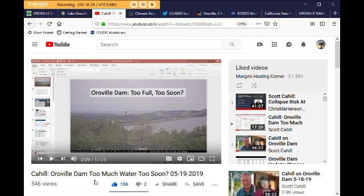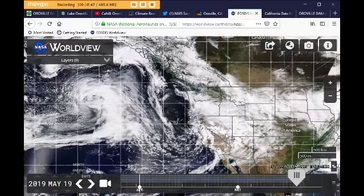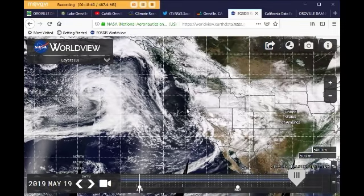they don't realize that in abrupt climate change, you have changing weather patterns, and you have these atmospheric rivers that hang over a place and will just dump water. And we've seen this happen over and over and over again. Here we have NASA Worldview, where here's the system that's hanging out right now, and that's the second one, and here's the next one that's coming in across the Pacific.